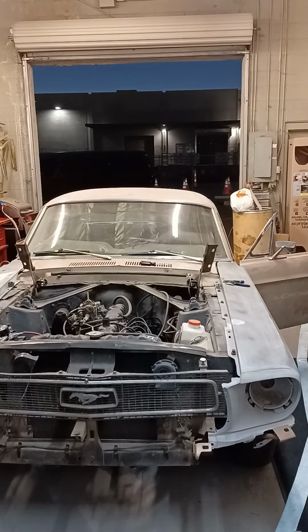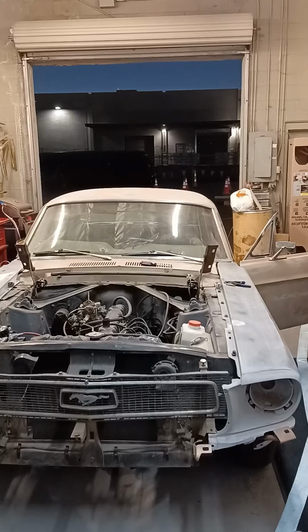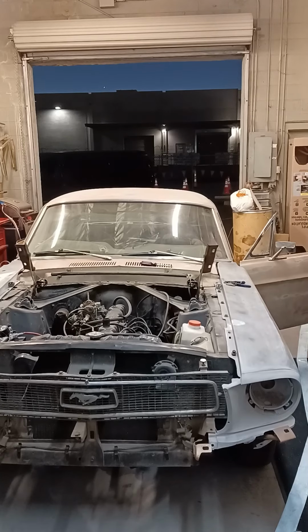Okay, guys, well, I did not get it started. I say started. I mean, it started. Right here, it does start up. It just won't keep running. Just not getting any fuel from the tank. So at this point, try one more time.